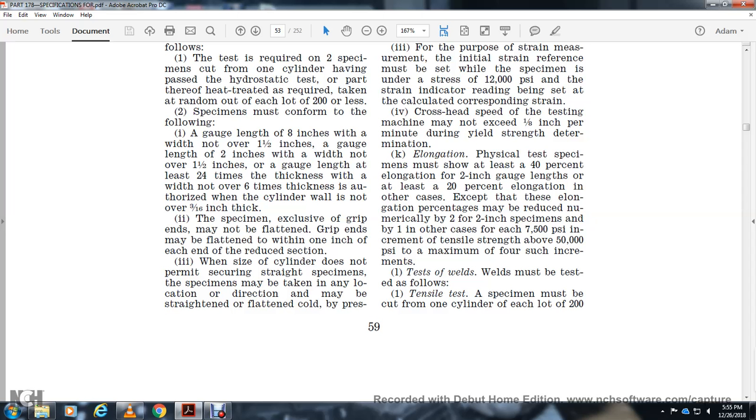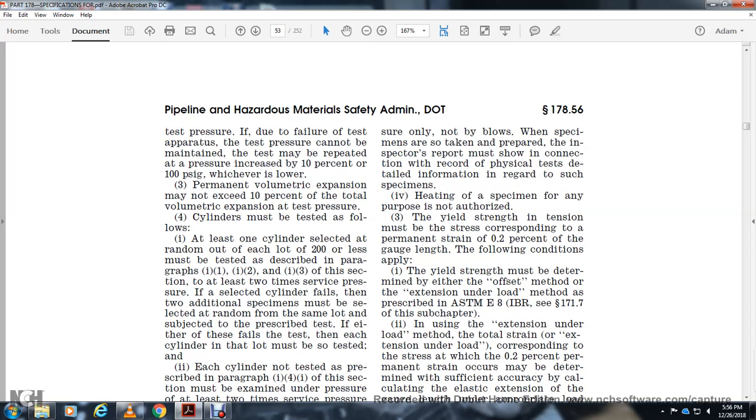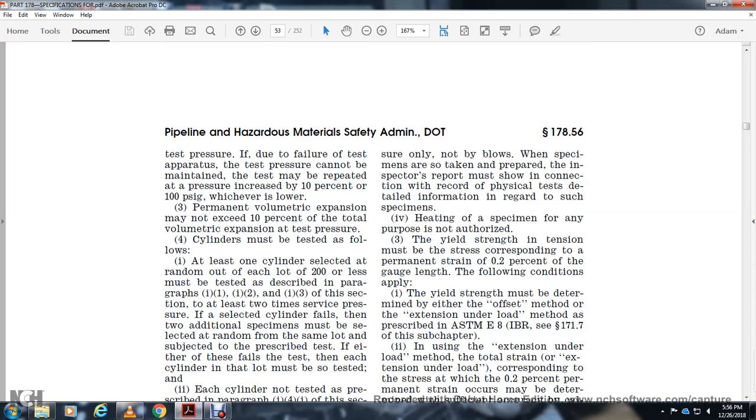If the size of the cylinder does not permit securing straight specimens, specimens may be taken in any location or direction and may be straightened and flattened or cooled by pressure only, but not by heat. If specimens are taken and prepared this way, the report must show, in connection with the record of physical test, detailed information regarding such specimens. Heating of the specimen for any purpose is not authorized.